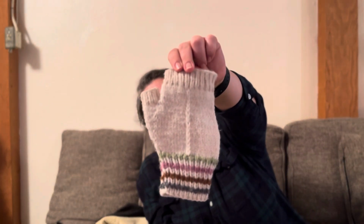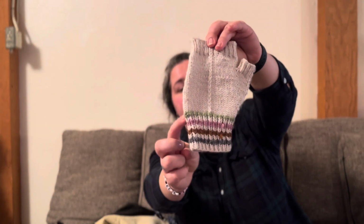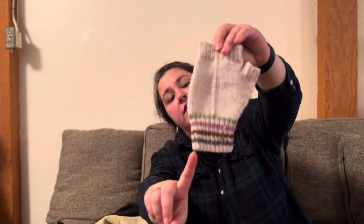Okay, the next one I'm going to show you is a pair of mittens. They are almost finished. I'll show you the finished one that I did for myself. There's this guy here, which I love. This color combination is one that I've had in my Pinterest for a very long time, and I would love to do something else with it again. Maybe like a shirt, tank top or something.